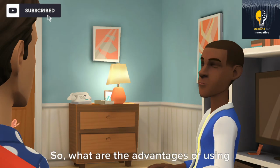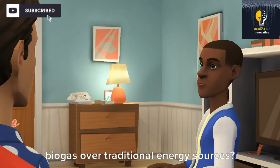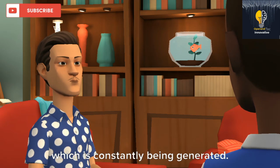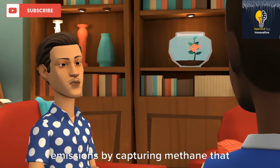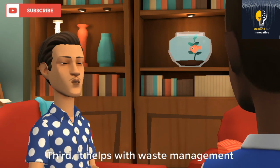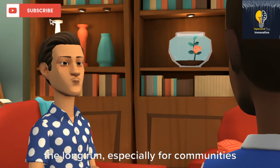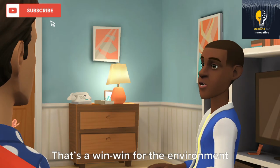That's amazing. So, what are the advantages of using biogas over traditional energy sources? There are so many advantages. First, biogas is renewable because it's produced from organic waste, which is constantly being generated. Second, it's environmentally friendly because it reduces greenhouse gas emissions by capturing methane that would otherwise be released into the atmosphere. Third, it helps with waste management by turning waste into a valuable resource. And finally, it's cost-effective in the long run, especially for communities with access to organic waste. That's a win-win for the environment and the economy.